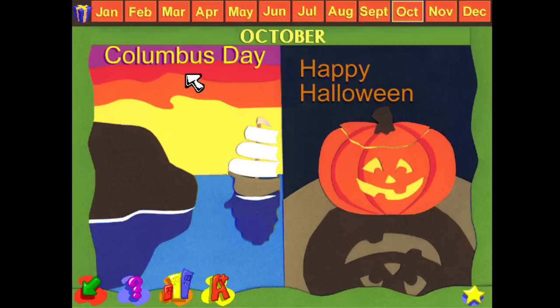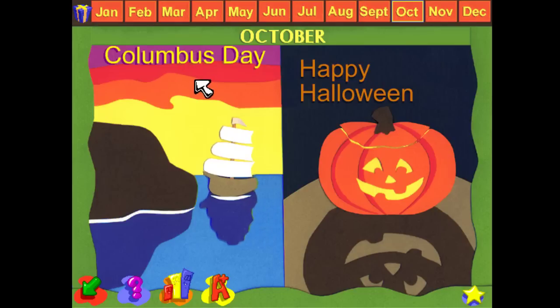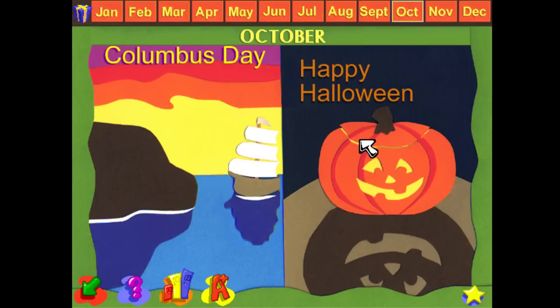This is October, the 10th month of the year. In 1492, Columbus sailed the ocean blue. October 31st is for Halloween. Ghosts and goblins make us laugh and scream.